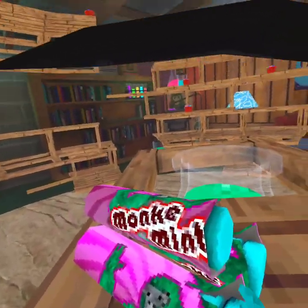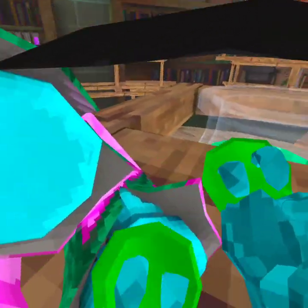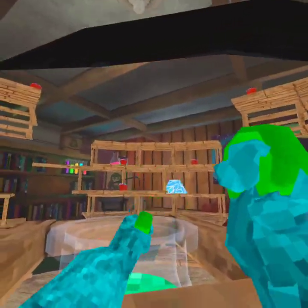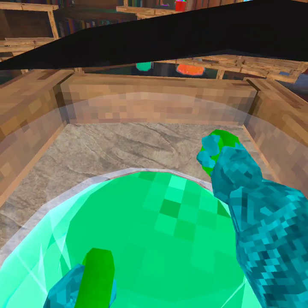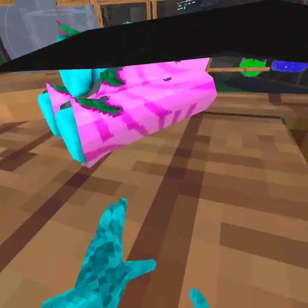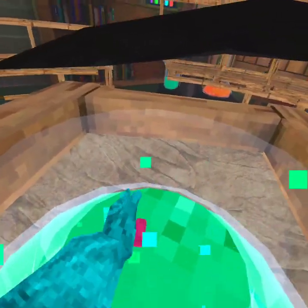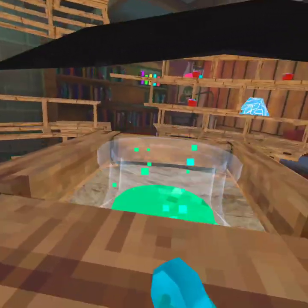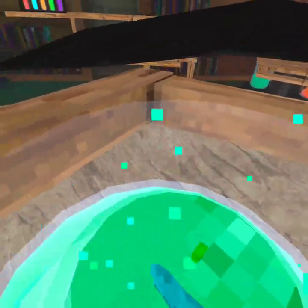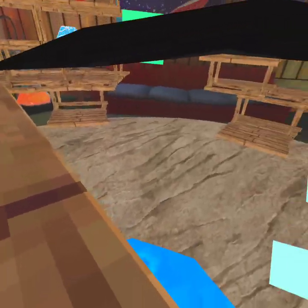And look at this. Monkey mints. Basically, the GorillaTag Mentos. Finally got two of the same color. And you throw them in here. You can see it starts fizzing up. And you just throw the right amount of mints in there. You get an explosion. An explosion of soda pop.